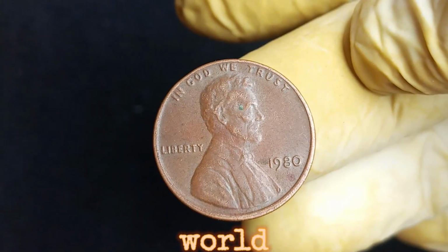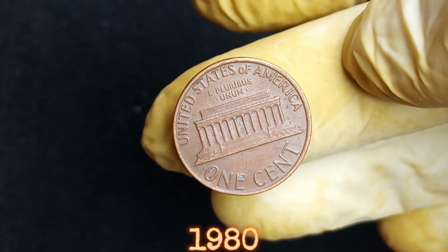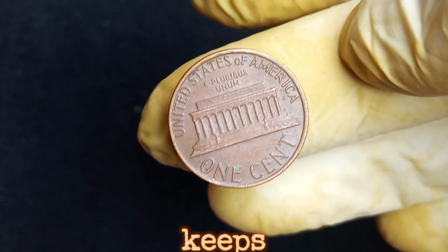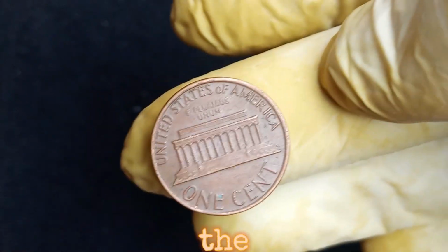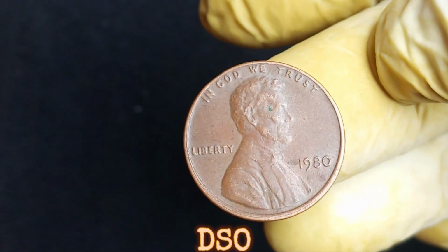Collectors from all around the world continue to hunt for these coins, which means that the demand remains very strong as the supply of high-grade 1980 D pennies becomes more limited. The value keeps increasing, making this one of the sleeper coins of modern American coinage. Why collectors love the 1980 D?